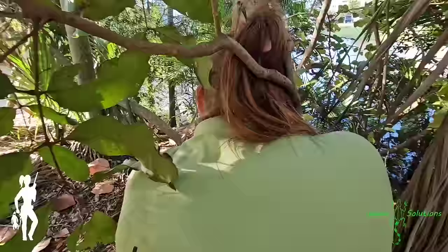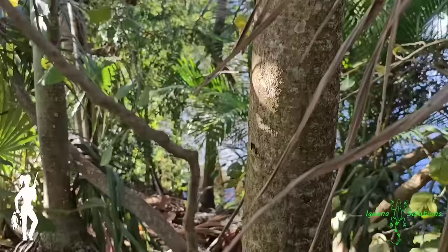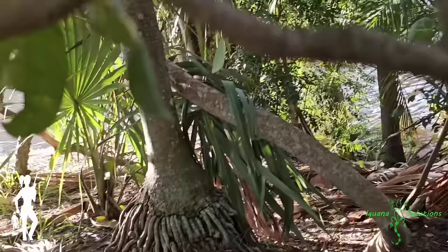There he is. He's right at the bottom of the tree. I think I got him. I got him. He's about to fall in the water. He's right there at the base of the tree. So another one went up this tree. What do you see? Oh, right here. Okay.